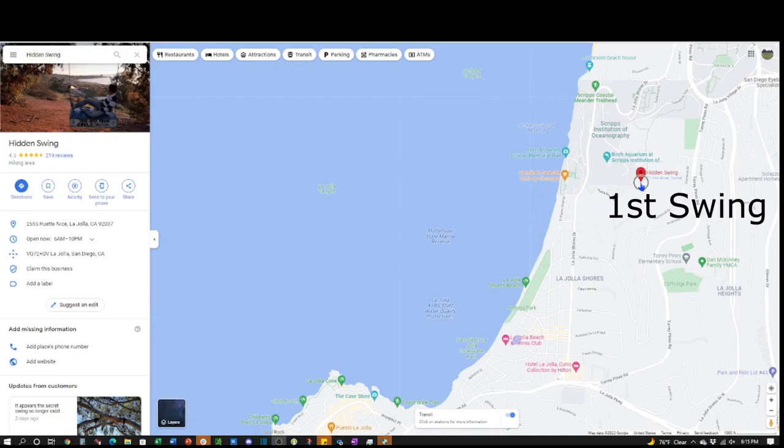It's right here. Even Google Maps labels it, so you can punch in the address and find it yourself. But I'll go over exactly how to find it. The second swing is barely half a mile away, and it's in an area over here. So we'll look at that as well. But the third swing is the most challenging, and it's a little further. It's about 2.5 miles away in this area called Prospect.